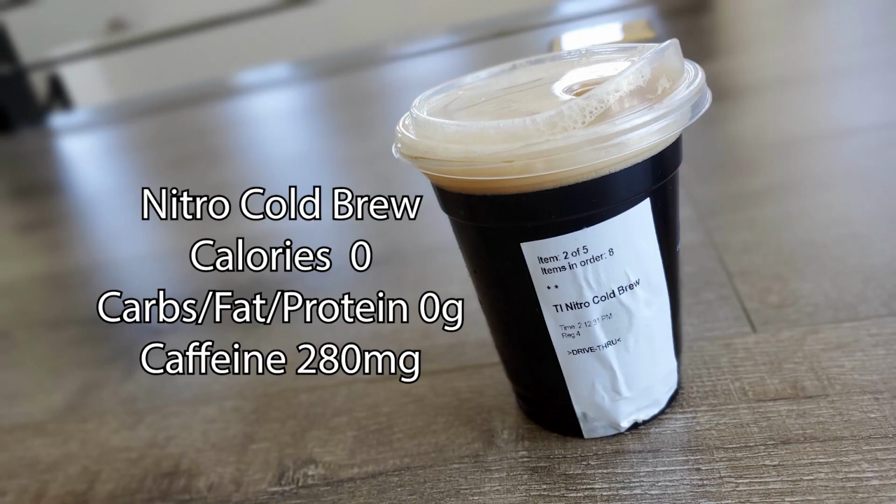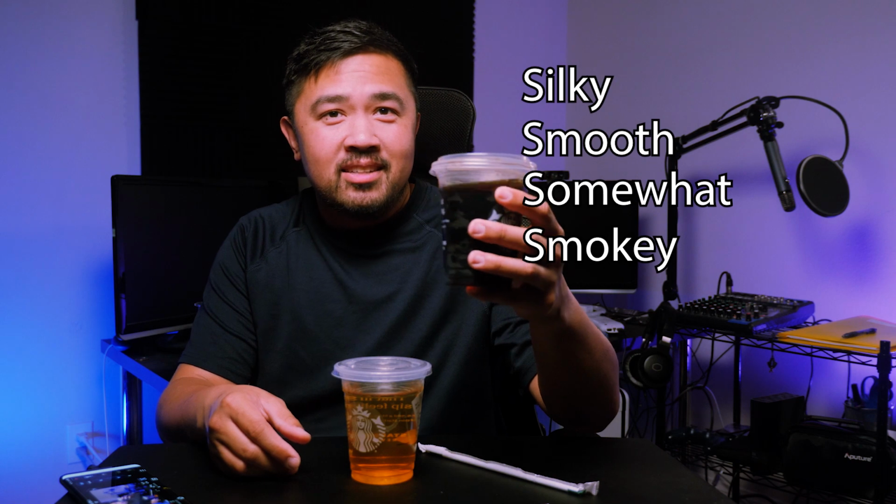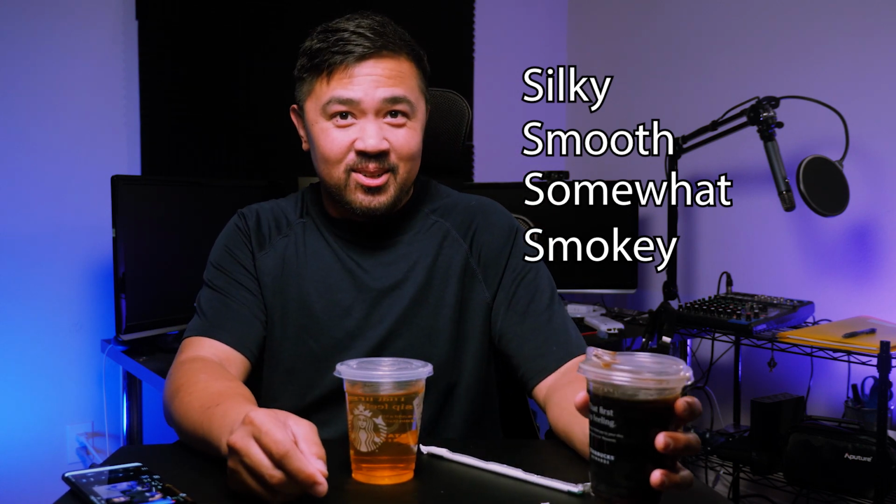Ready for the most extreme level of coffee? Nitro cold brew. Nitrogen infused cold brew. It is silky smooth and somewhat smoky. That's called alliteration. That's what I do instead of rhyming. To me, it is a bit smoky in flavor. That's okay sometimes, but because it's infused with that nitrogen, it creates a nice little bit of frothy head on the top. Oh, and it goes down so damn smooth.